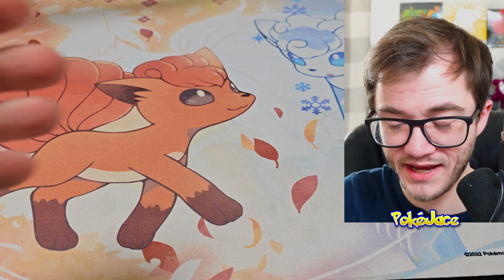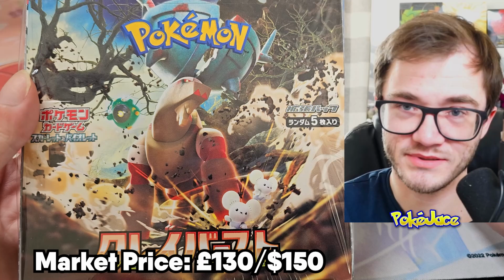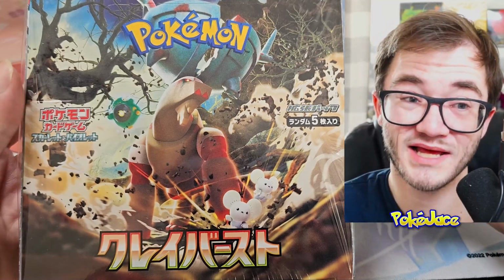Alright guys, so starting things off, I've been picking up a bunch of different cards and some sealed product over the past month or so, and some of these products I've been waiting for them to drop in price because some of them have been pretty expensive. So starting things off, we have a box of Clayburst. Now, I don't normally collect Japanese sets. I have V-Star Universe and one box of EV Heroes. That's it. However, Clayburst has done pretty well.